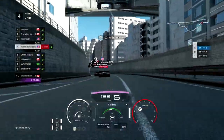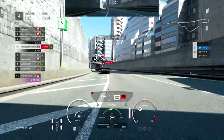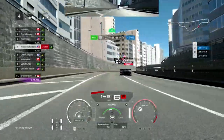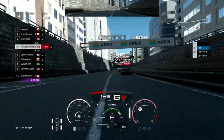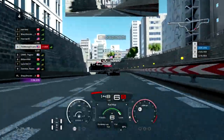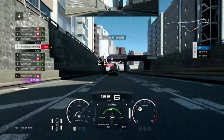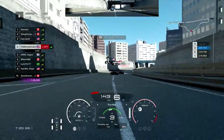Now the Uruguayan behind us might be on the same strategy. I'm thinking he is, only because he didn't want to overtake us. They're bunched up right here for this corner, so I'm going up to 6th. Oof, we tapped the wall slightly. Which, we got away with that, so that's good.